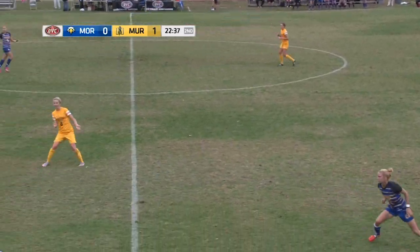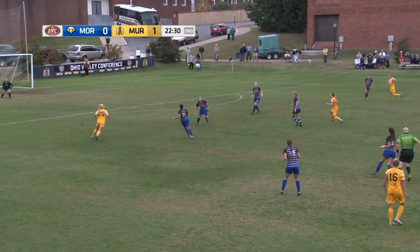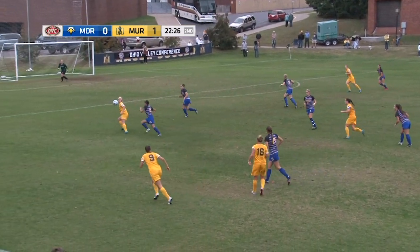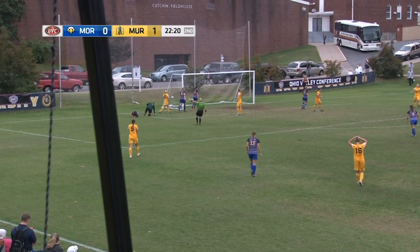And that's definitely the one thing where NCAA collegiate soccer here in the United States deviates from the official rules as set by FIFA, is that you are allowed to come back into the game on the subs. As Burroughs trying to attack here, could be dangerous, and it's out for a corner.